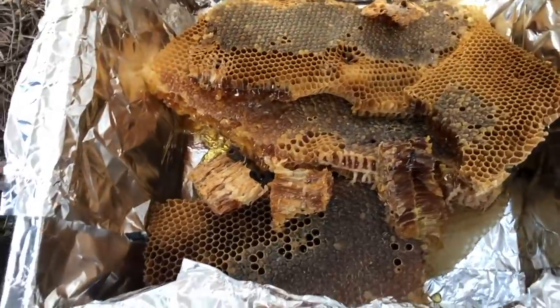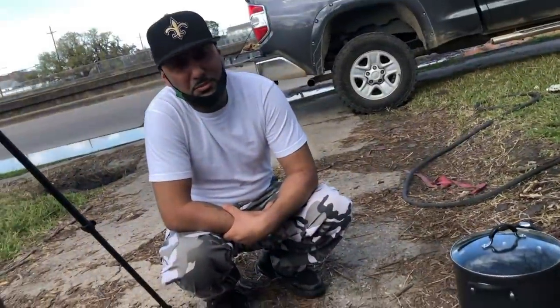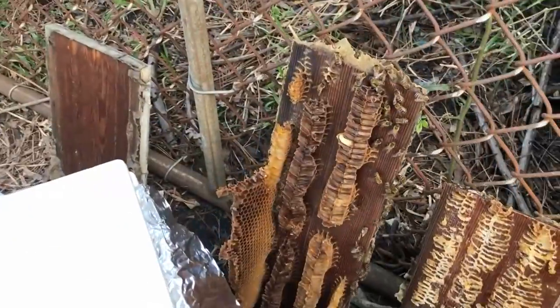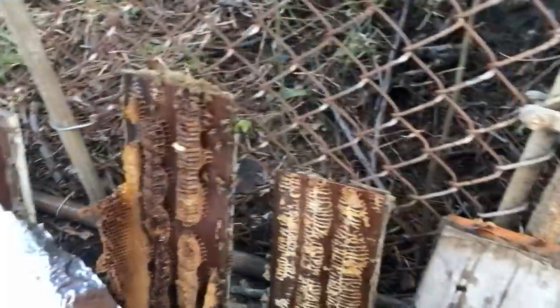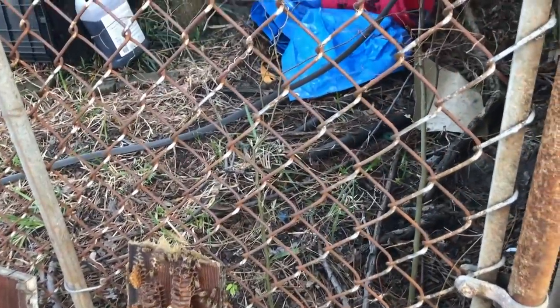Look at all that there. So, decent little bit of honey Mo's going to get out of that. What do you think of that, Mo? Awesome. There you go. All right, so let's go ahead and clean that up. And we'll go ahead and shake the bees off, and maybe we can put these boards back for you, just kind of set them in place.